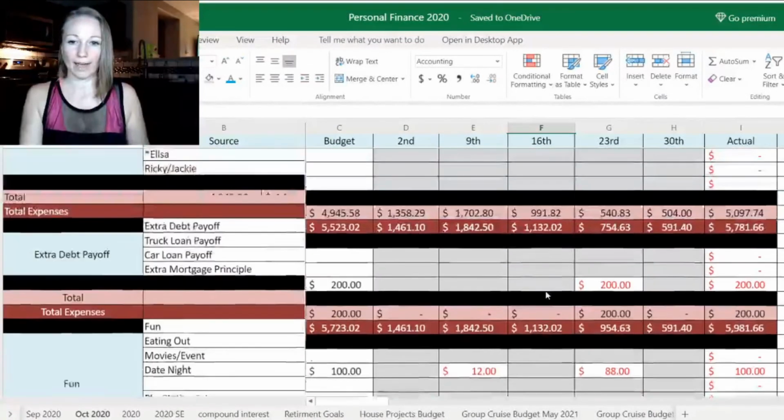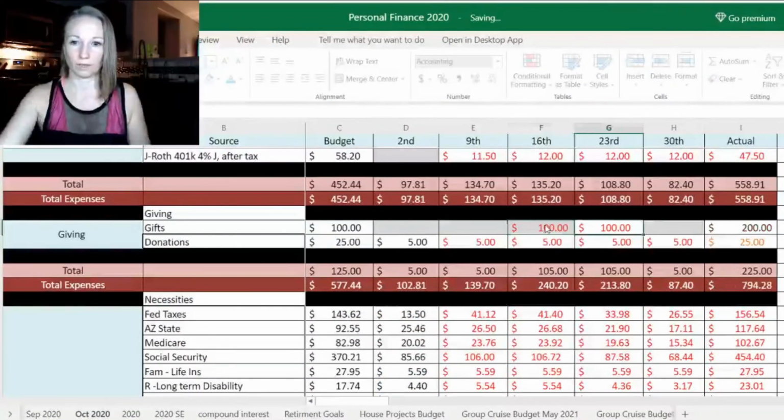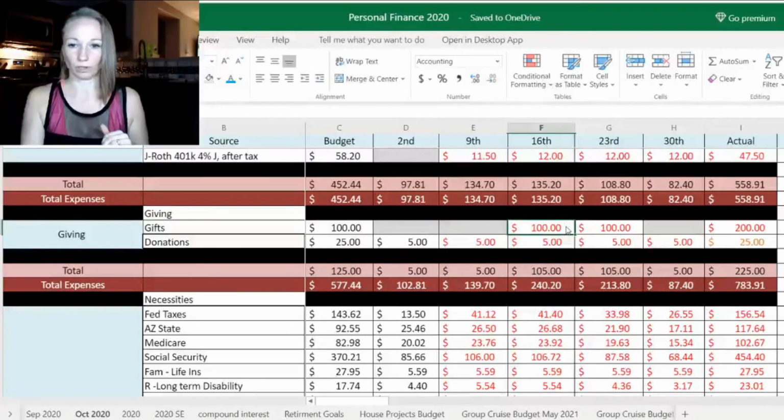I am going to add $100 to our giving. This month is mine and Ricky's anniversary, which we did a joint wedding with my friends, so I like to send them kind of like an anniversary thing, plus it's her birthday, so I want to make sure I'm sending something their way. This other $100 is earmarked for Christmas. We're starting to save up for Christmas, so we're going to do that.